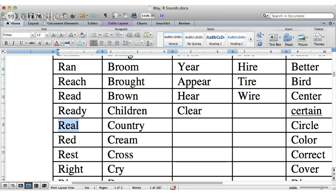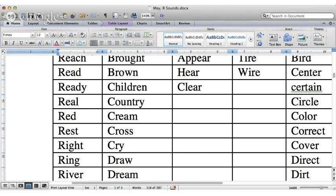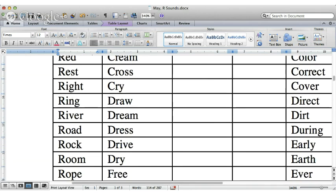And when you do that R, we hear it tap the top of your mouth. Real. Good. When you do the proper R sound, your tongue is touching the bottom. That's all you need to remember. Let's try this one. River. River. Excellent.